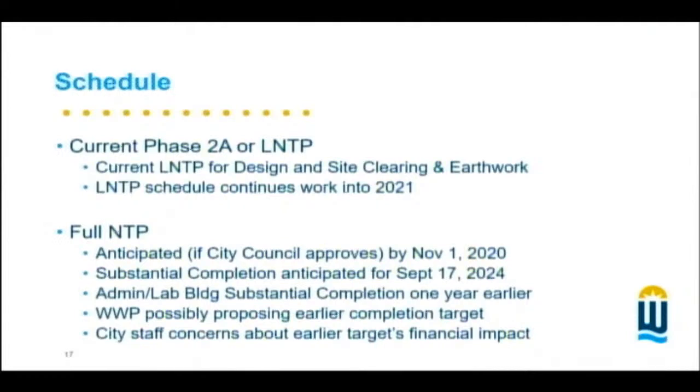As far as the schedule, you already heard about that. Current is phase 2A, or the limited notice to proceed. As you recall, there was phase 2, which was, okay, now let's actually start construction. We broke that construction into two pieces, a preliminary piece and a final notice to proceed, taking advantage of the time before the WIFIA and SRF contracts were negotiated in full to be able to do some work. There were some significant savings that Wichita Water Partners passed on to us by being able to start some of that work early, which is what we did.